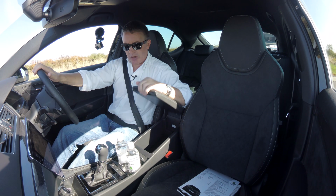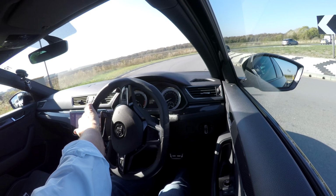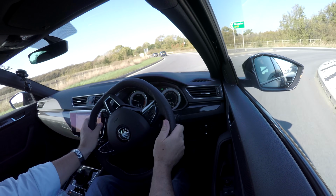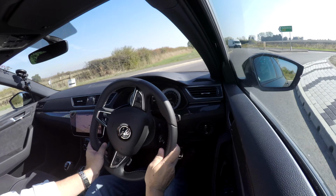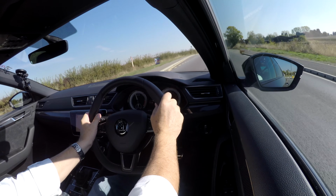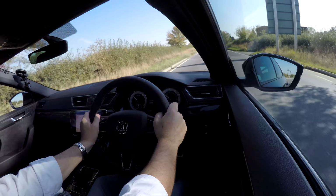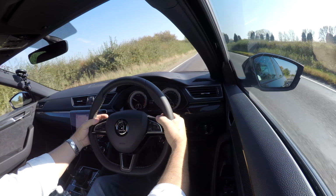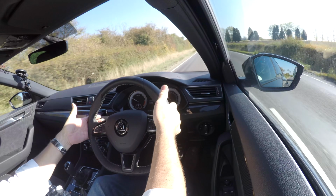So front central armrest here, that's air conditioned as well by the look of it. Paddle shift on the steering wheel here, just within fingers reach.